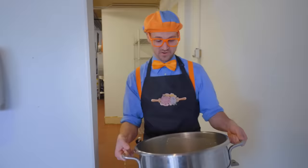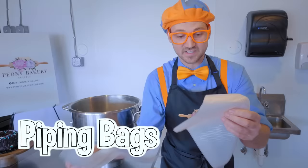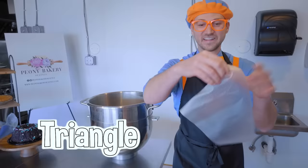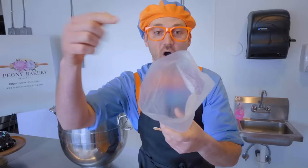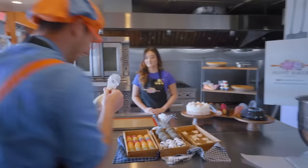Okay, the next step that we need to do is take some of this batter and put it inside these piping bags. Yeah, what shape is this piping bag? Oh, yeah, it looks like a triangle. Perfect. And do you see how you open it up? Yeah, that's where you put all the batter. Hey, check it out. Yeah, we have some batter already in a piping bag. Woohoo! Okay, Jennifer, now that we have the batter in the piping bags, what do we do now?